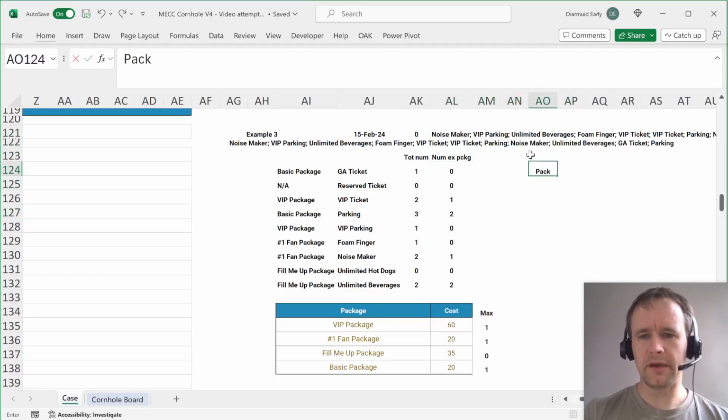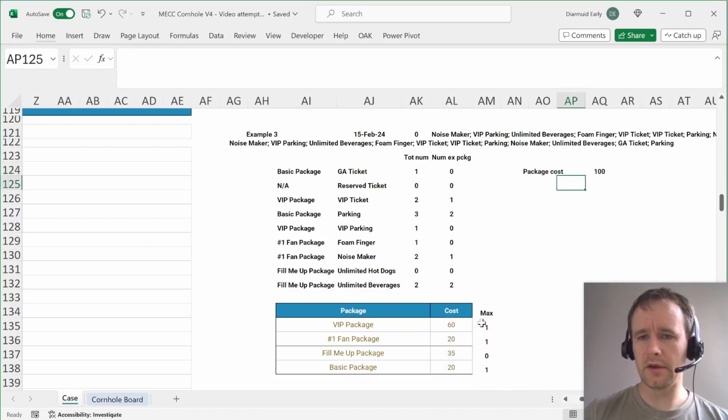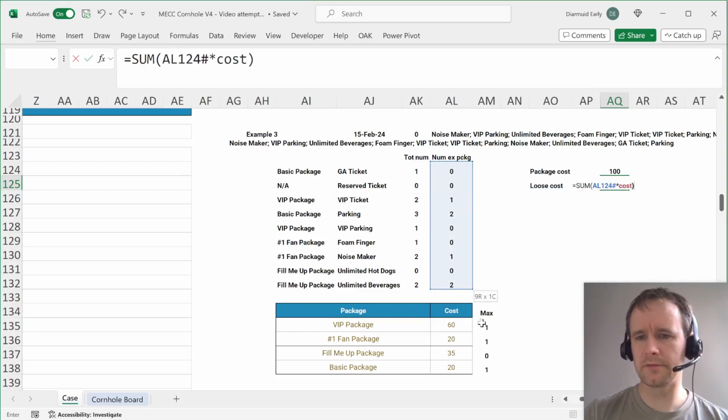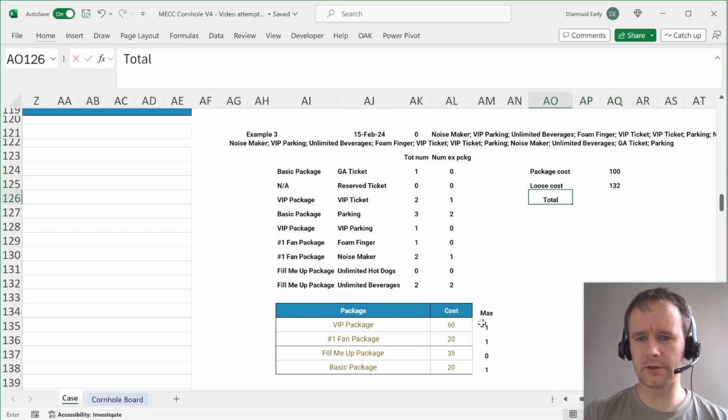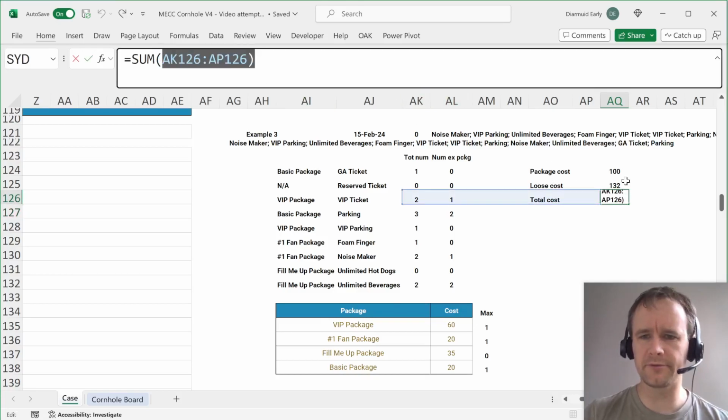So then my package cost is going to be the sum of this cost times the number of packages, and then what I might call my loose cost, the cost of the items that are not part of packages, is going to be the sum of this times cost. And then I get my total cost. That is 3, and that's not a good answer. Okay, because it's summed to the left instead of above for whatever reason. Okay.